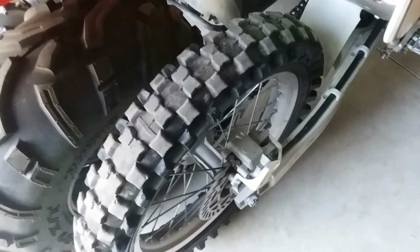One more drink of this Sprite and I'll end this video. So, recap on this thing. $2,000. Basically mint condition, a few scratches and dings. Weird front brake. FMF pipe, that's good. Back tires seeing better days, but for $2,000, really, it's perfect.